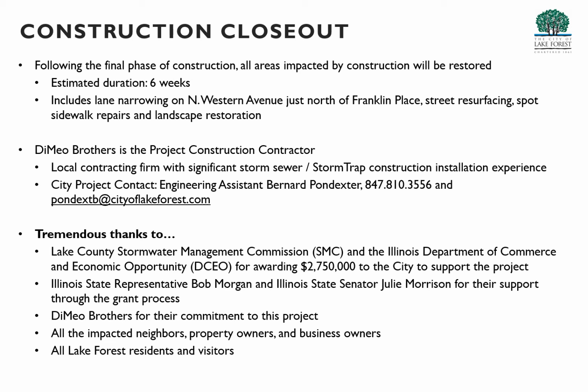The big part with the restoration is going to be narrowing Northwestern Avenue just north of Franklin Place, very similar to what we did further north in front of the businesses. Our goal in doing this is actually to slow traffic down throughout that curve area. In addition, there will be some landscaping on the east side of Western Avenue, and we will reduce the width of that sidewalk from approximately 10 feet to 5 feet.